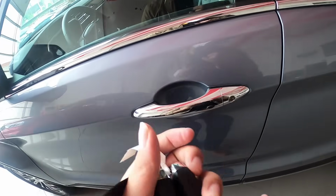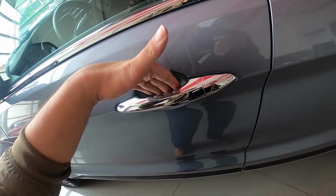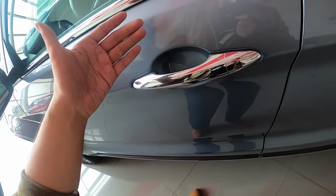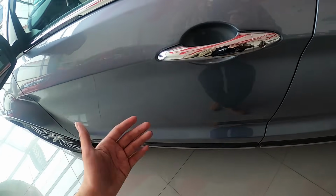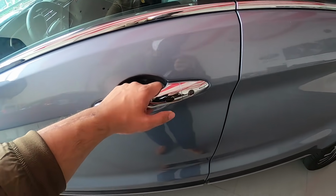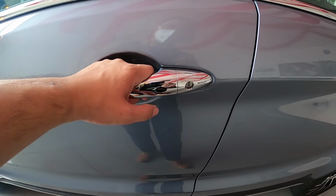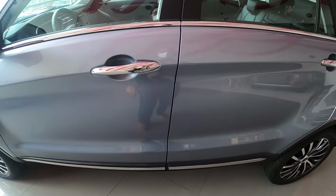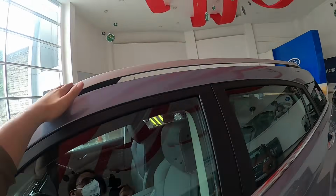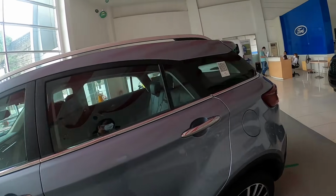The Ford Territory has a smart key system. It doesn't automatically detect your hand, like on most BMWs where you just put your hand here and the door automatically unlocks. On the Territory you'll have to press this button to lock or unlock the vehicle. You have this aluminum roof rack, and you have a spoiler at the back.